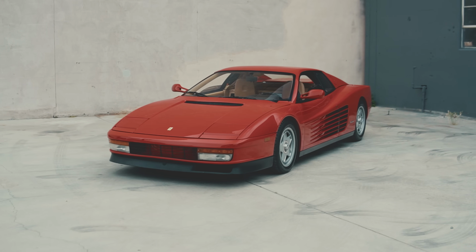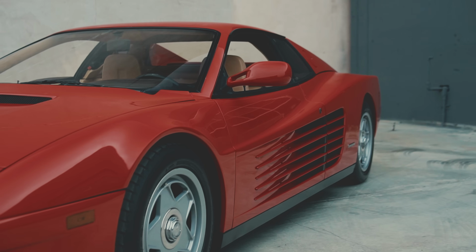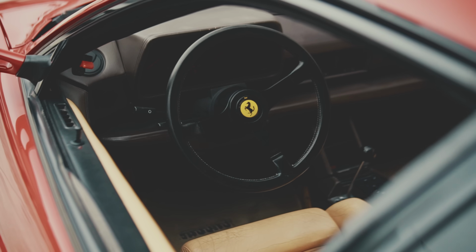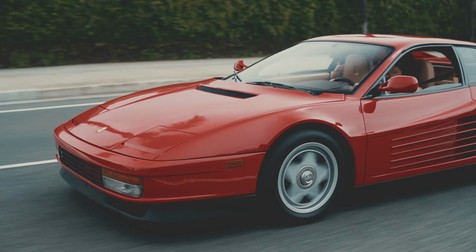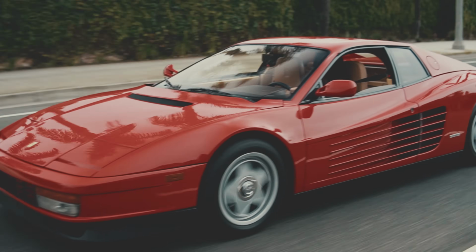Exotic cars have always been known for their sleek and eye-catching designs. From iconic wedge shapes to large wings and spoilers, you can't help but notice them as they speed past. But some cars stand out from the crowd.